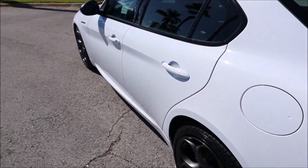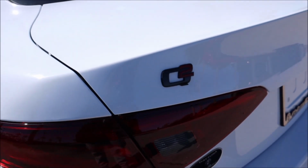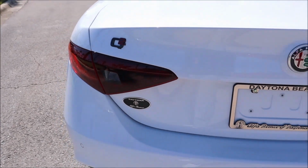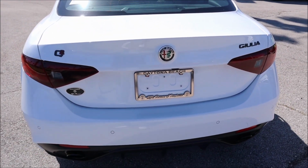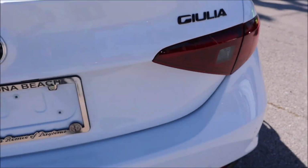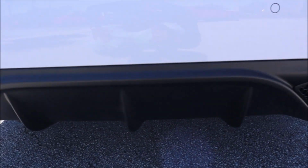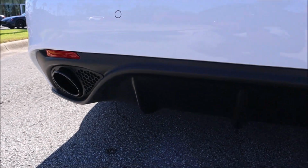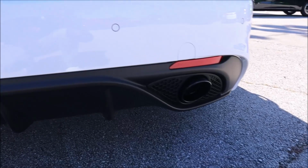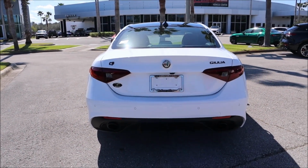Now the Estrema will give you the Q2 badge here, like we talked about, the active suspension. We do have 50-50 weight distribution like we have in all the Alfas. And then we have the limited slip differential. Then you have the black Giulia badging for the Estrema models. And then you can see the black exhaust tips, more aggressive rear diffuser. So a lot of stuff that we're used to for the Estrema models and for just Alfas in general, but I just have to show this off to let you guys see it on this model.